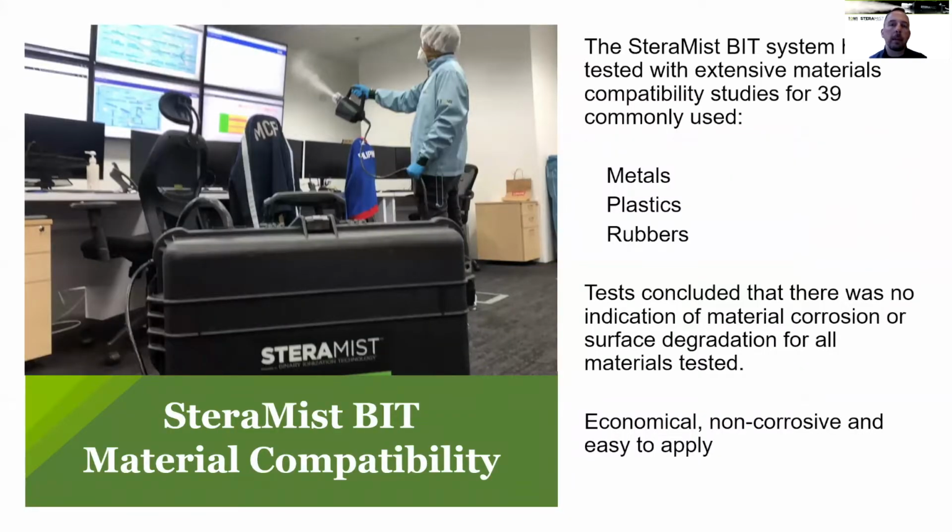Using only 7.8% provides excellent materials compatibility. Your facility will last longer. Gaskets on cages, tables, wheels, no rust, no corrosion. A low percentage hydrogen peroxide is less corrosive than a high percentage hydrogen peroxide.